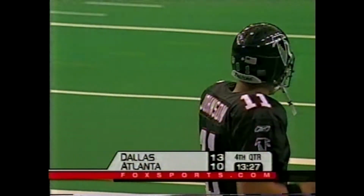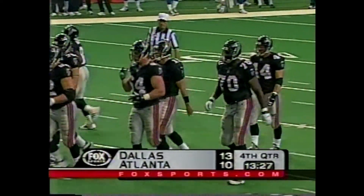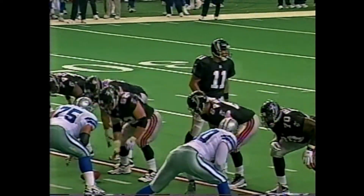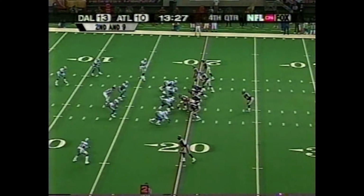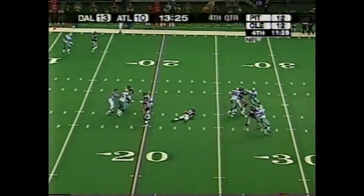They're driving. They trail the Cowboys by 3. Jurkovic here at the Georgia Dome in Atlanta. 13:27 left in the contest. Cowboys up 13-10 over the Falcons. Doug Johnson at the helm. 2nd and 9. Atlanta driving, trying to tie this ball game up, maybe with a field goal or go ahead with a touchdown. Johnson with pressure.